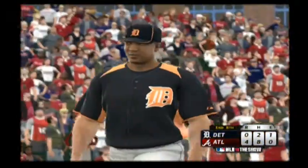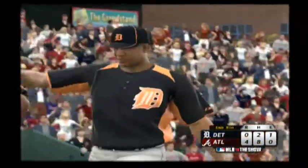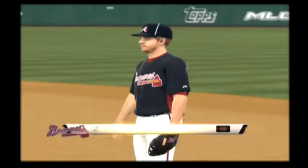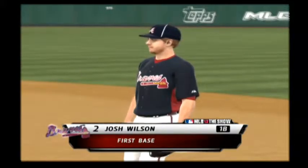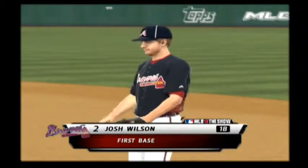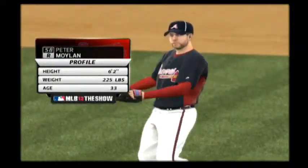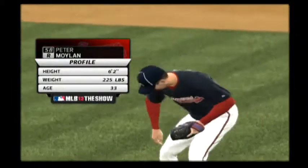Down in order go the Braves, but they hold a 4-0 lead. Josh Wilson will stay in the ball game as he'll take over at first base. Now playing first base, number two. Peter Moylan will come on now, hoping to wrap this one up here in the top of the ninth.